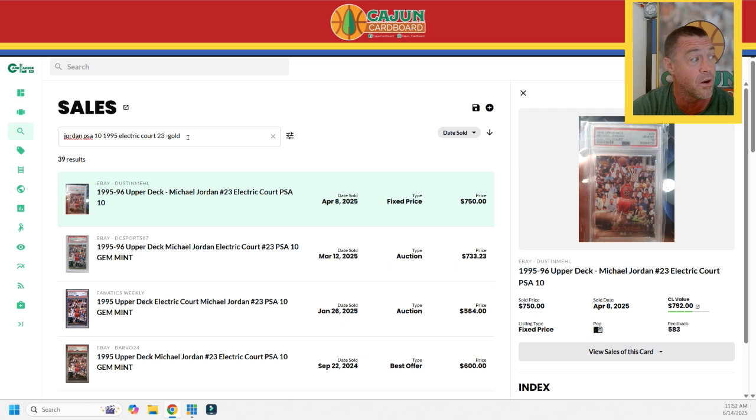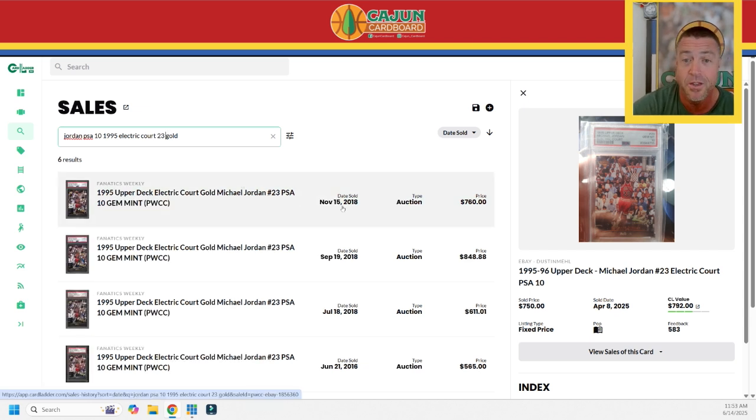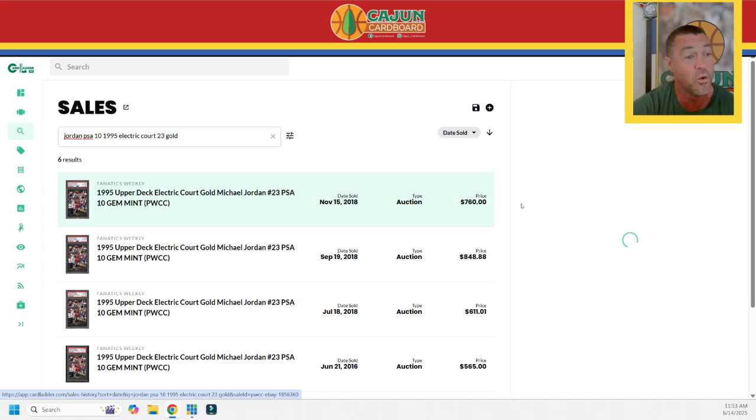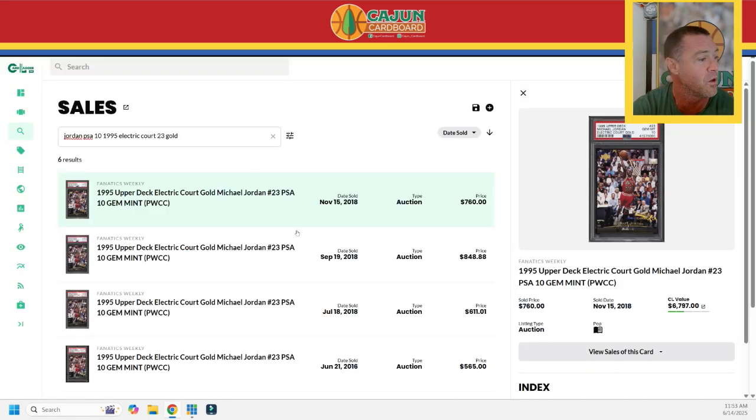That's the electric court. If I put the gold in there, watch what happens to the price. And you might not even find a PSA 10 gold. Okay, we found one. Look when the last one sold. It's been 7 years since we've seen an electric court gold PSA 10 sale. This is what it looks like, and if you zoom in, you can't really zoom in, but the electric court symbol and the little dude down there, they're gold foil, instead of just bright white kind of silver foil, refractor foil.